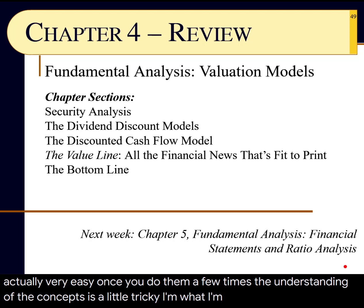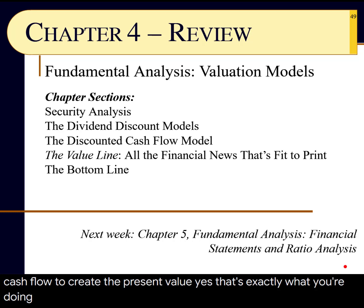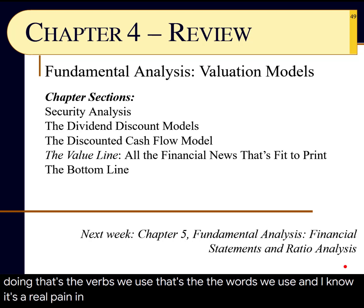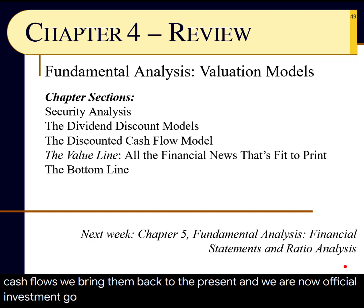I'm discounting a future cash flow to create the present value. Yes, that's exactly what you're doing. That's the verbs we use. That's the words we use. And I know it's a real pain in the neck, but it's what we do. We take those future cash flows, we bring them back to the present, and we are now official investment gurus.